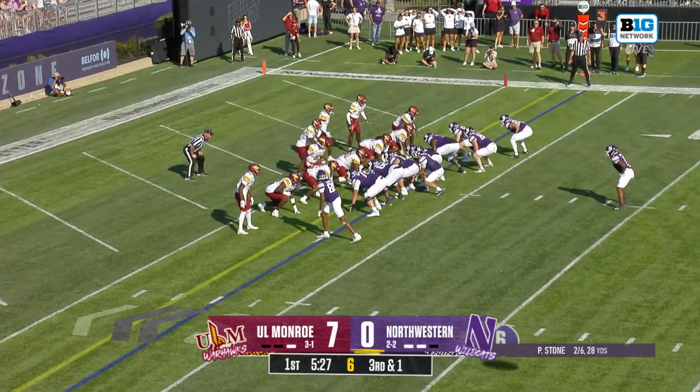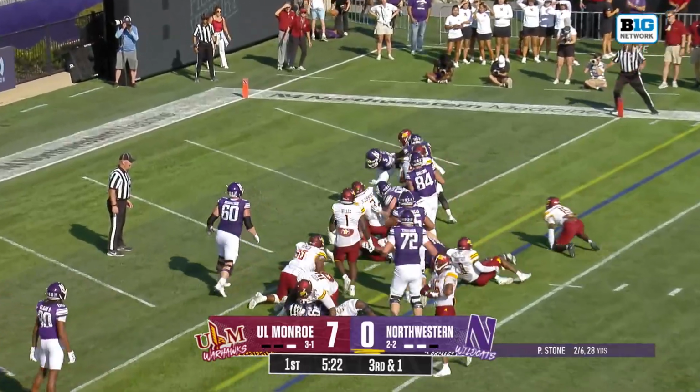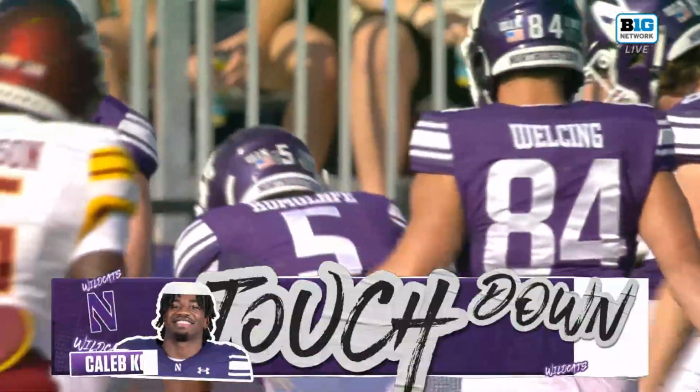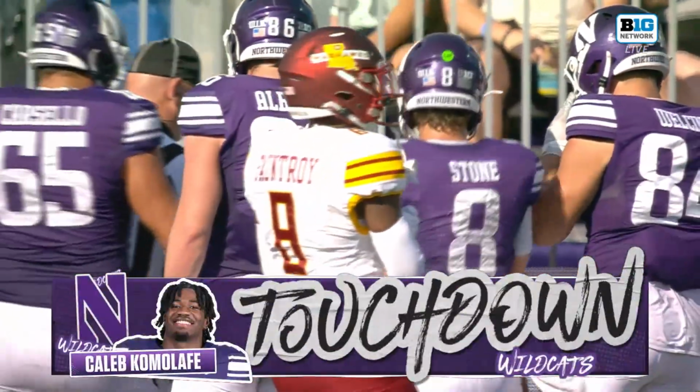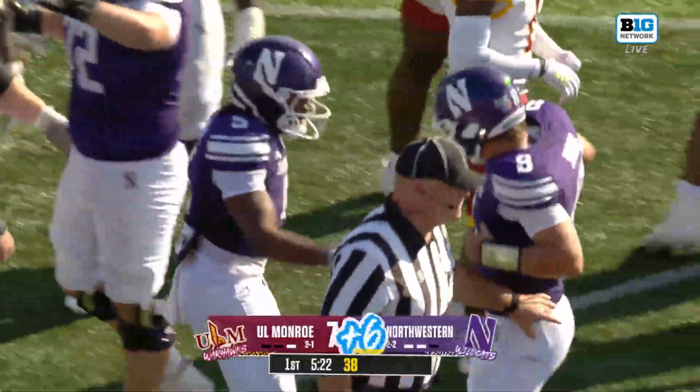Both defenses playing through the heat. Komalafe from under center, makes a cut, and plows into the end zone. Touchdown! Wildcat touchdown! And the emerging star finds Pater. Move there near the goal line.